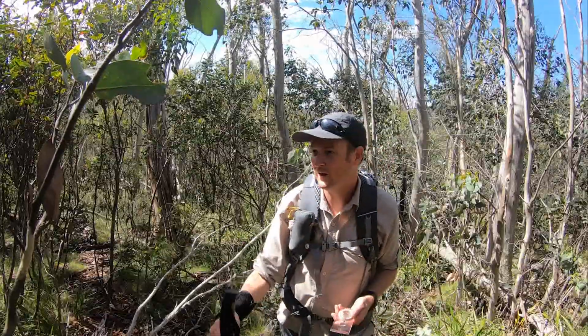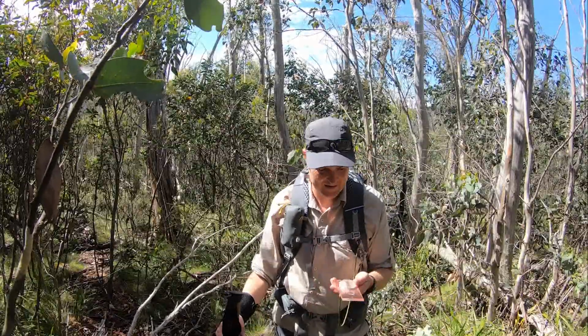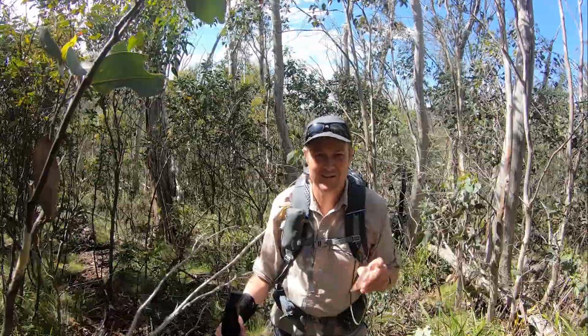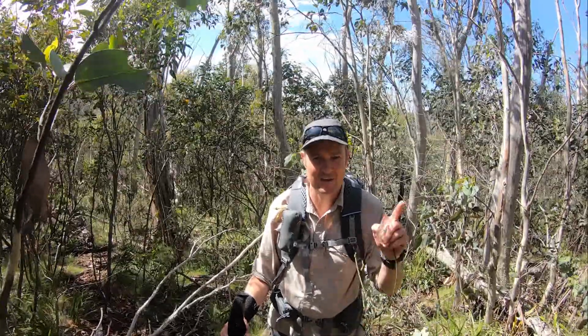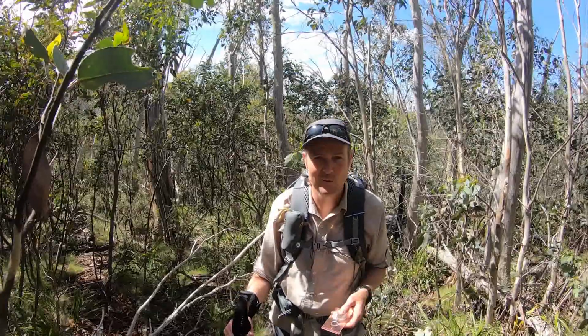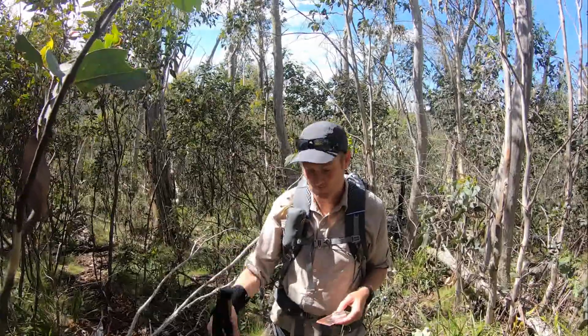This is typical of it once you leave the track, it's compass, map, and bearings. I'm hoping that Mt Bimberi is not too far up at the top of this hill, but it is a massive bush bash to get there.